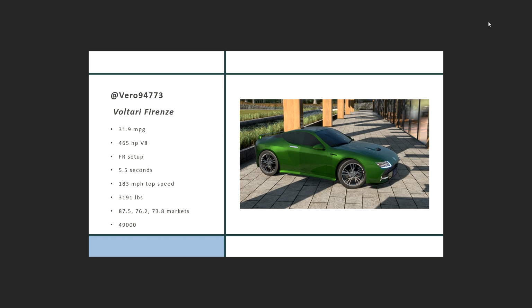I'm especially digging this vehicle. Looks like some time went into this one as well. Digging the wheels. I'm digging the whole front fascia. It looks good. This one looks good as well.